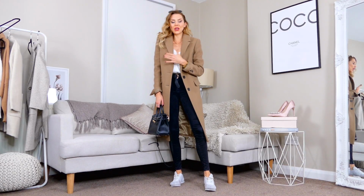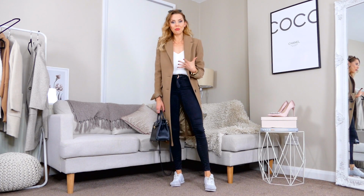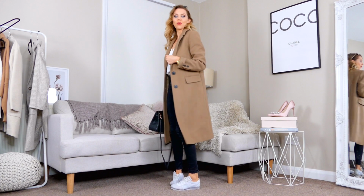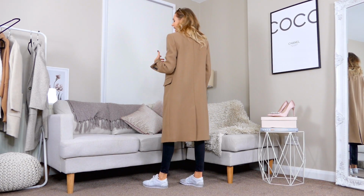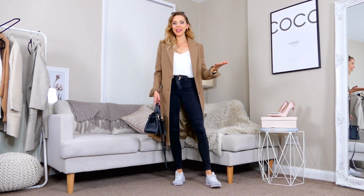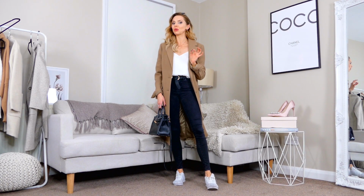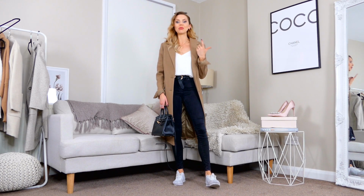So this is the coat on, so you can see how it properly fits. Love it. I think it's beautiful, just the way it falls. Very elegant kind of style. I've just paired it with flats. You guys asked for flats, I'm giving you flats. These are my Nike Courts. These are my most worn shoes. I wear them to the gym, I wear them to run around London.